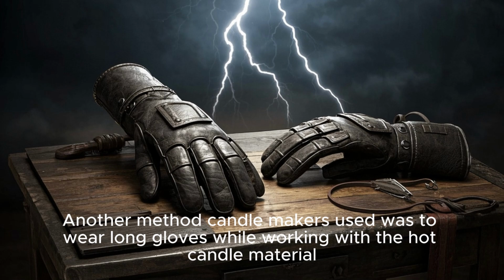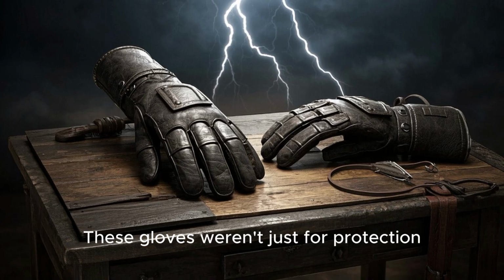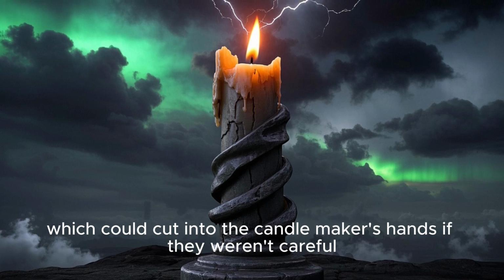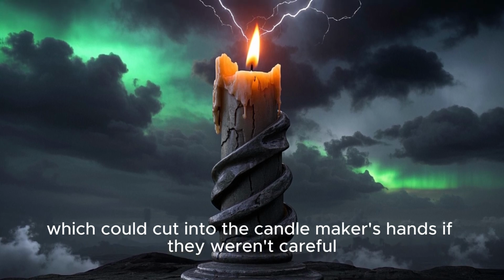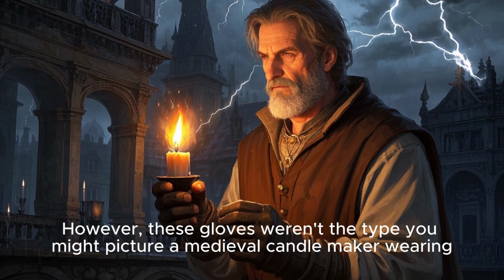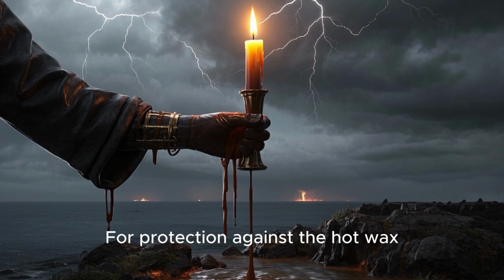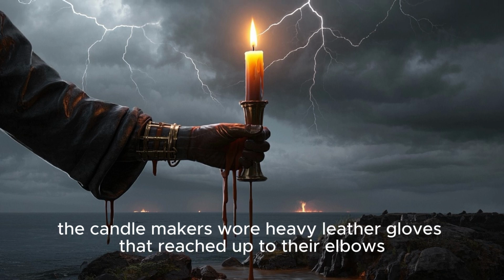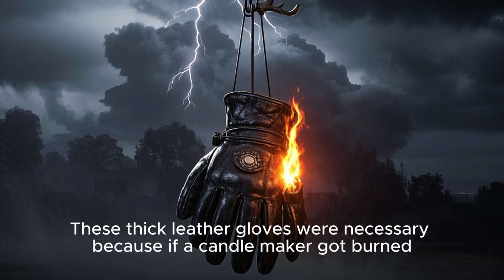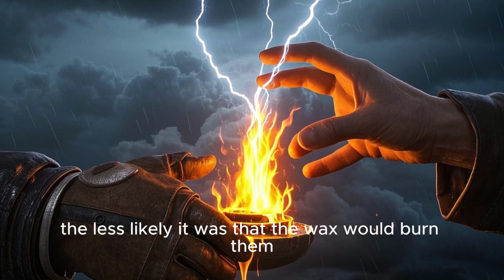Another method candle makers used was to wear long gloves while working with the hot candle material. These gloves weren't just for protection though. The heat from the candles would often make the molds warp and buckle, which could cut into the candle maker's hands if they weren't careful. Gloves helped protect them from cuts as well as burns. However, these gloves weren't the type you might picture a medieval candle maker wearing. For protection against the hot wax, the candle makers wore heavy leather gloves that reached up to their elbows. These thick leather gloves were necessary because if a candle maker got burned, the thicker the material between their skin and the hot wax, the less likely it was that the wax would burn them.